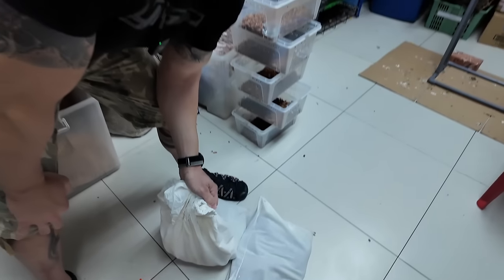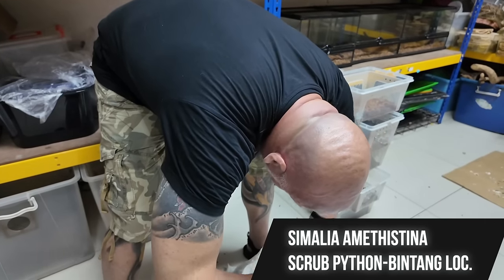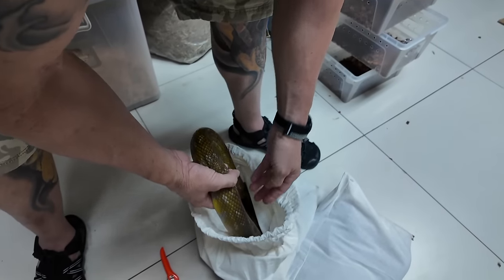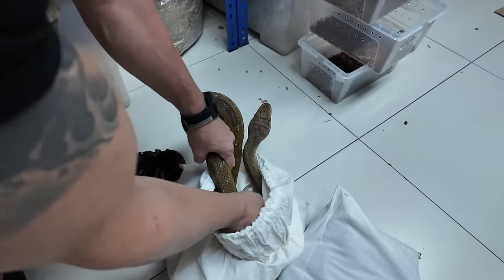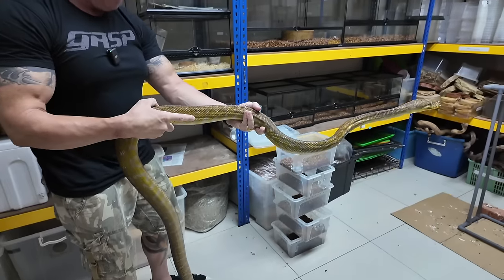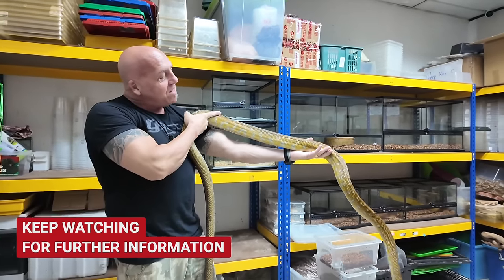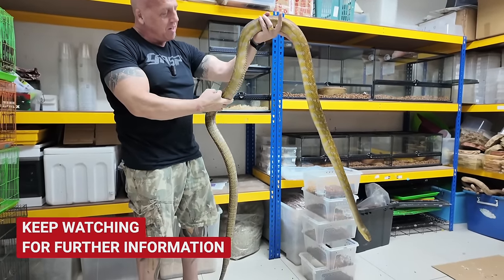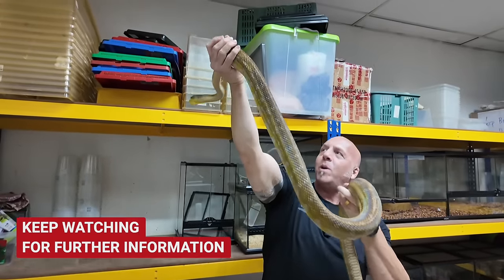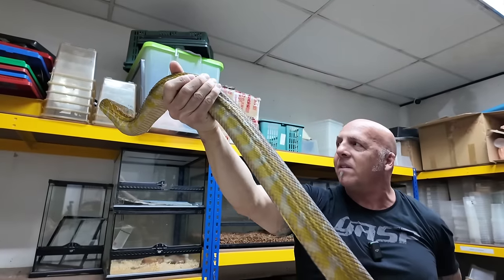You guys, this is probably one of the most incredible scrub pythons I've ever seen. I don't know if I'm going to shed blood or not, but this is insane. Wow, you guys, that is incredible. This is a Highland scrub. Amazing. Absolutely amazing. I'm gonna assume that this is a boy because the head is so big, but that color is insane. Absolutely insane.